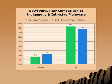The non-decorated sherds analyzed were primarily jars. The ratio of jars to bowls was 83% jars and 17% bowls. And on the blue, those were the intrusive, and they almost mirror the local types as far as bowls and jars.